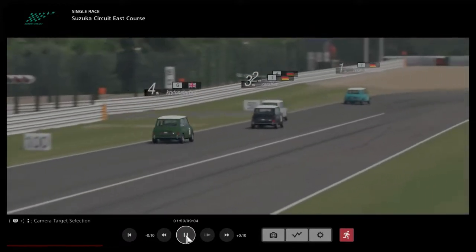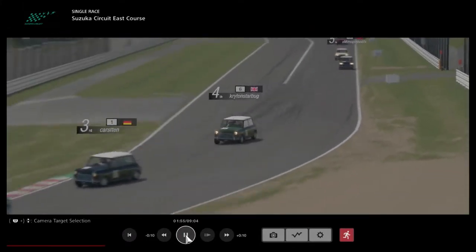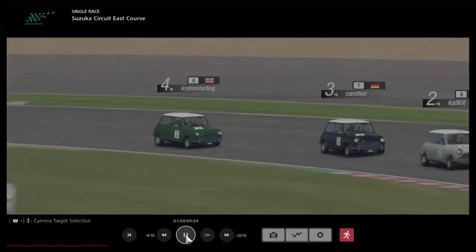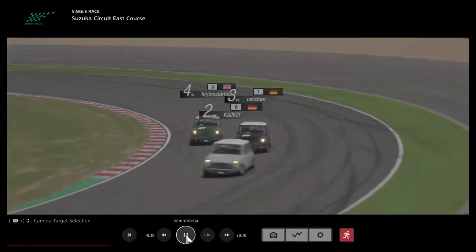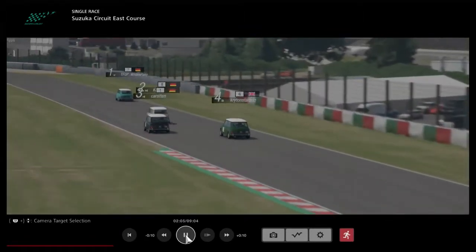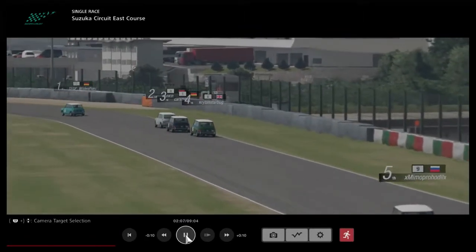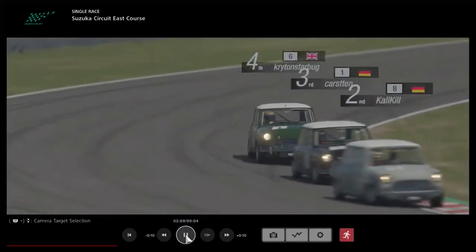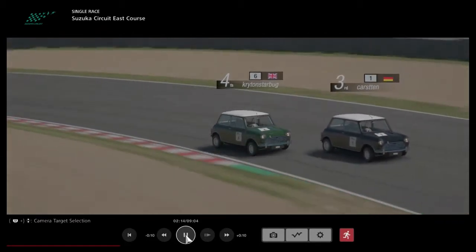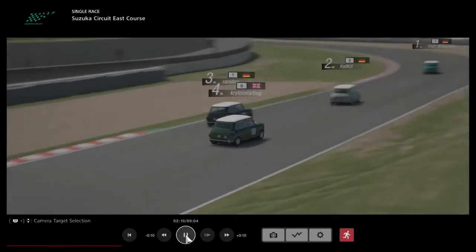And here is another race that I've been looking through the archives of my GT Sport famous races. And this one was actually quite a while ago, back in 2019, when we were at Suzuka East racing the old 1960s Mini Coopers. And I have to say, it was an absolute blast. Really enjoyed this combination. Hopefully we'll get it again very soon.